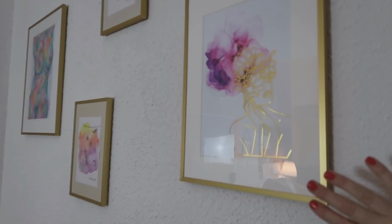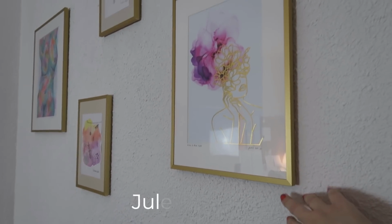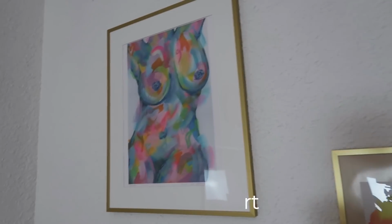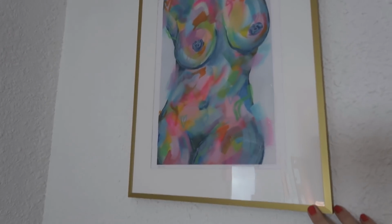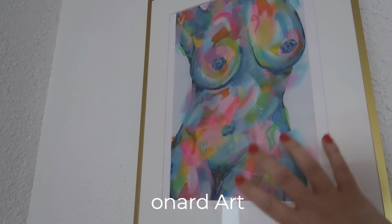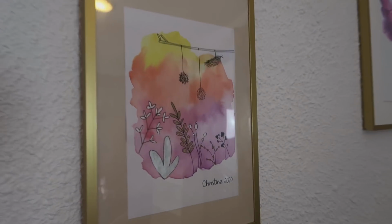This is by an Irish artist called Jules Call, and this is called La Vie en Rose. And then this one is by another Irish artist called Evelyn Leonard, or Eve Leonard. And the name of this print is Saoirse. You can see it's there in the corner, Saoirse. And it's gorgeous, I love it so much. This is actually a me original. And this one too. So I think it looks really good.